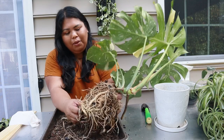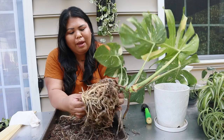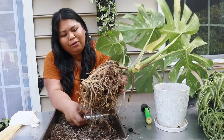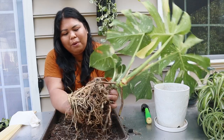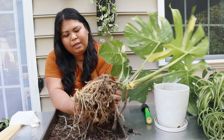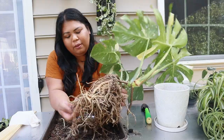Me struggling with this plant. So my first 3 to 6 months with this plant was really a trust the process kind of thing. And that's what you really have to do sometimes with your plants. Just trust the process and it will do its thing. Just give it time, be patient. Sometimes our impatience is what causes the plant to die out.